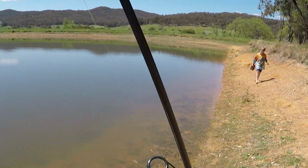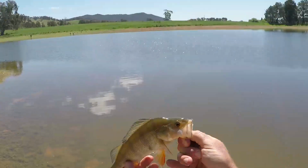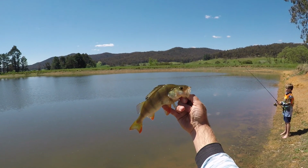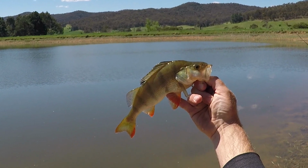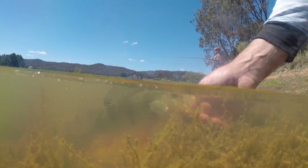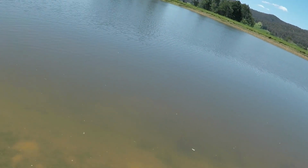I'm just going to have a quick cast. You're going to have a quick cast now, are you? He's a nice little redfin, isn't he? And look at that. Look. A lovely fish. That's great. Nice bit of scene. Gee, he took off quick, didn't he? On the board.